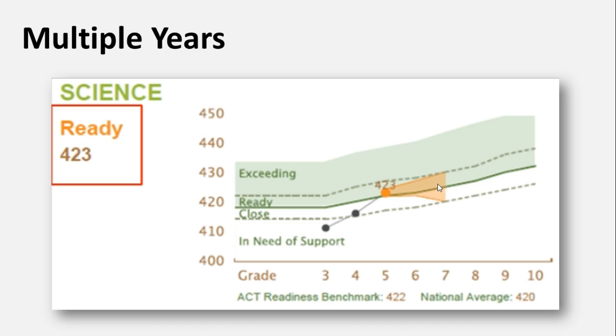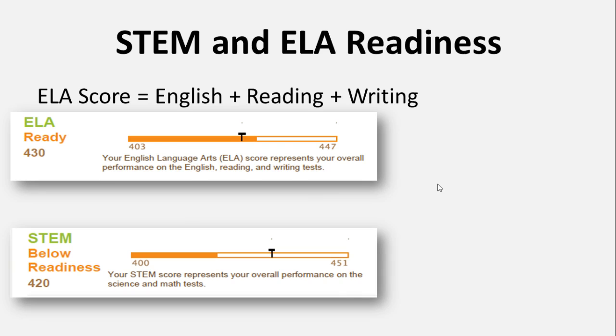If we keep looking now, a little bit farther down on the results page, you'll see ELA readiness, English language arts, and you'll also see STEM readiness for science, technology, engineering, and math. So the English language arts score is a combination of their English, reading, and writing scores. And in this case, this particular individual meets the readiness benchmark for English language arts. So this little black T thing indicates the ACT Aspire readiness benchmark. And one other neat thing about it is it's going to say either ready or below readiness, but we can see just how close to the readiness benchmark they are.